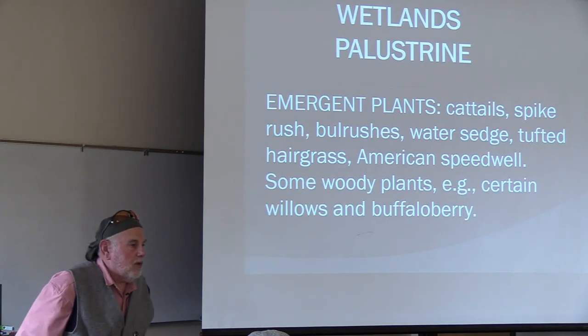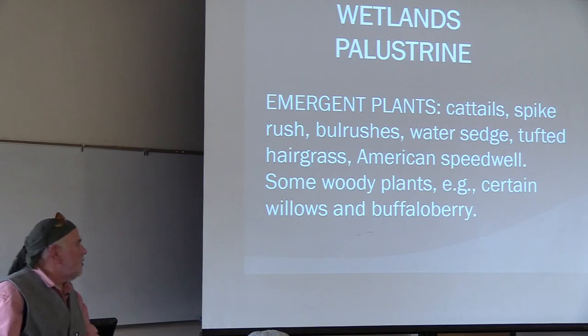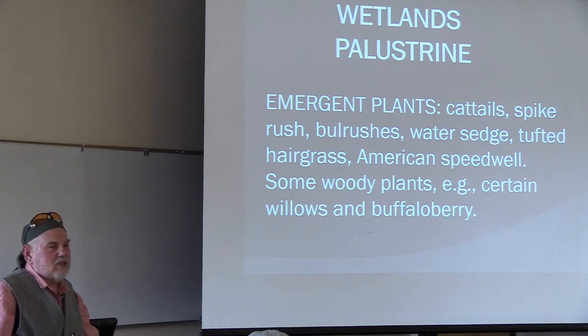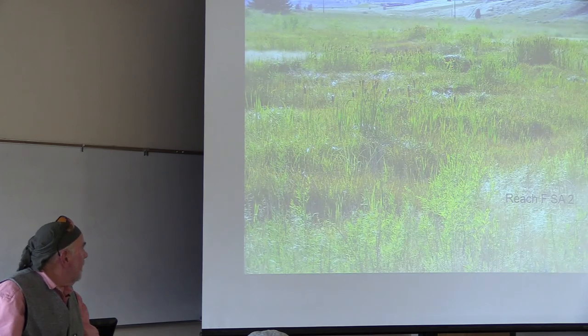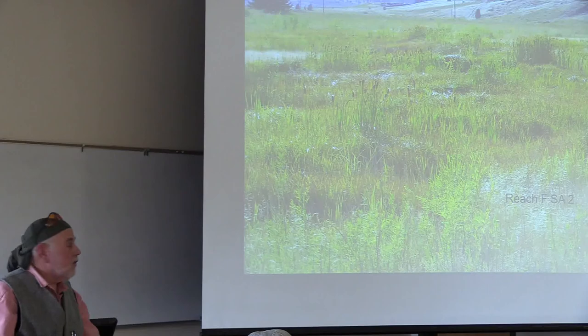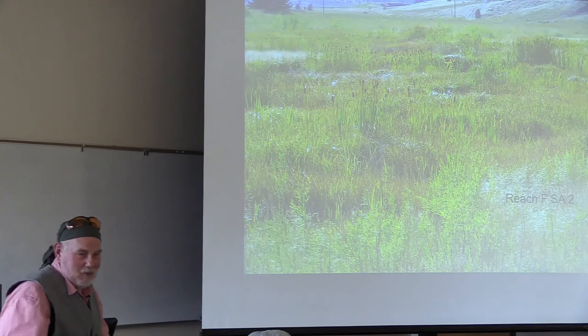We're going to look at another one. This is the second most abundant habitat. Wetlands, another word you hear associated with palustrine, and those are emergent plants. I'm not going to go into it, but they're plants that grow up. But cattails seem to be pretty big for this. And there's a good example. That's in Reach F, by Silver Bow. That's a beautiful marsh. The bird book would call it a swamp, but let's call it a marsh. It sounds a little more accurate there.